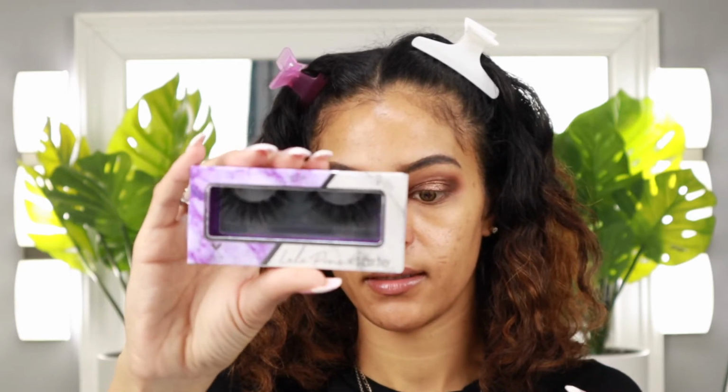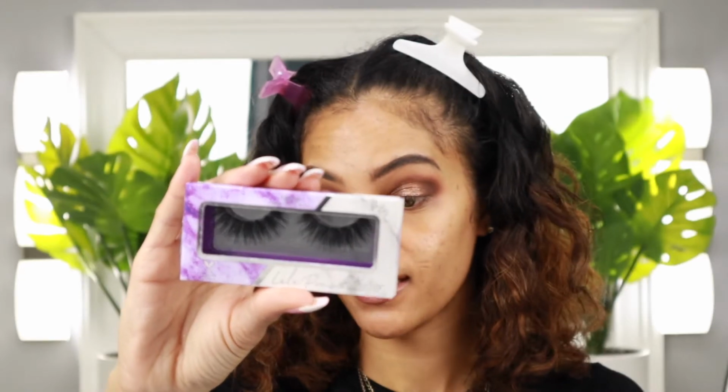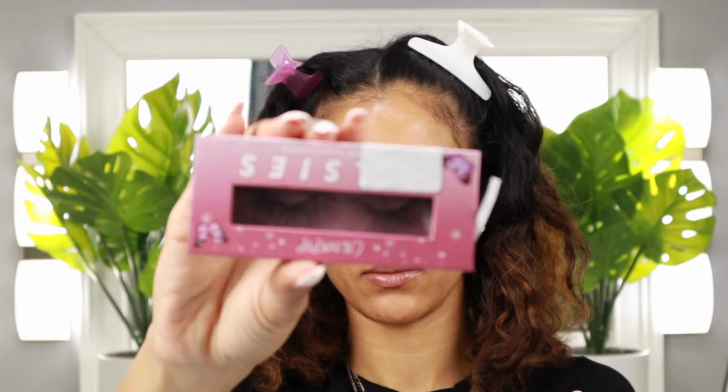I think I'm leaning more towards the Tarte lashes. These are the Lily Pons and Tarte Collab, and I don't know if there's a style for these. I don't think so, but this is what they look like. Super pretty, super long, dramatic in a sense, and I like them. Also, I have these ColourPop lashes, and these are in the style Minx, and I think these are really pretty as well.